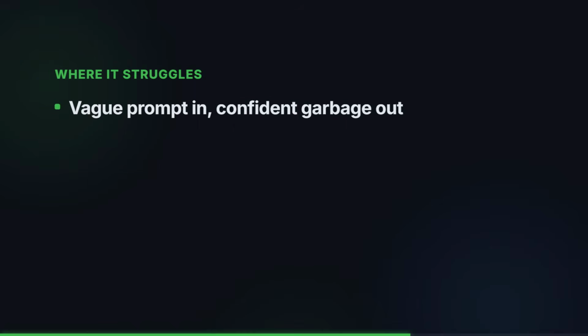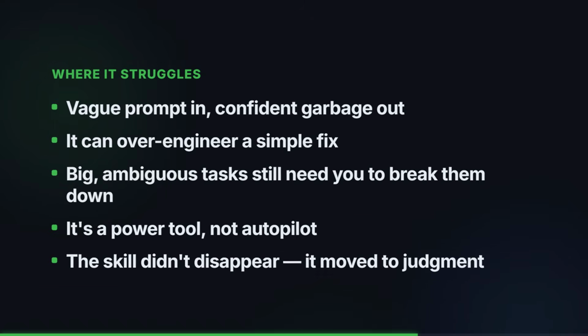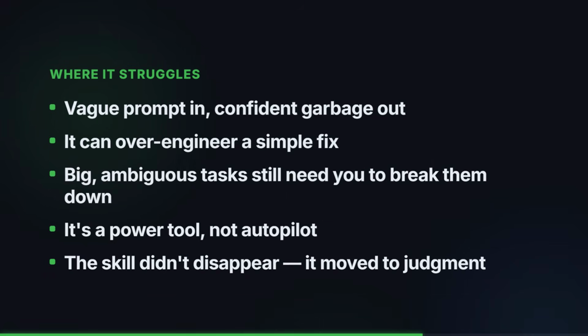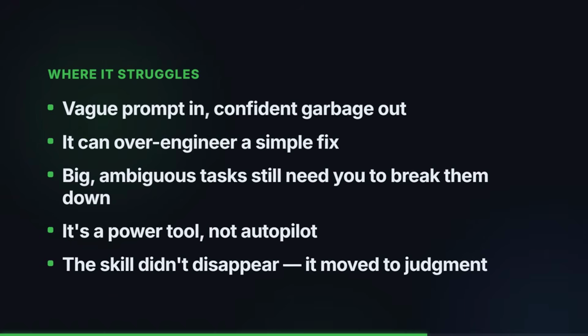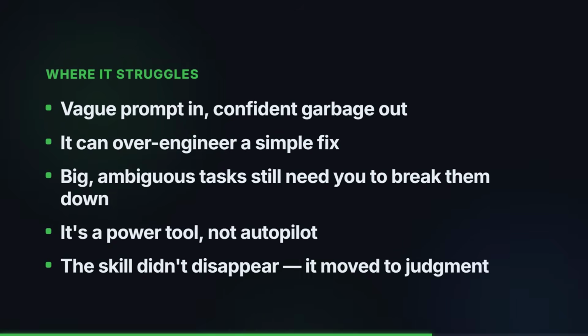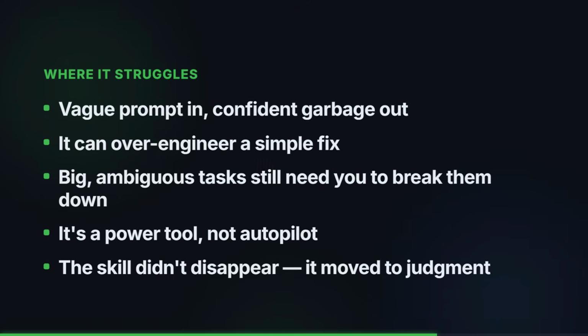But I promised you an honest review, so let's talk about where it still struggles, because pretending it's flawless would just waste your time and burn your trust. First, it will confidently do the wrong thing if your instructions are vague. Garbage prompt in, garbage code out. Delivered with complete, cheerful confidence, which can actually be more dangerous than an obvious error.